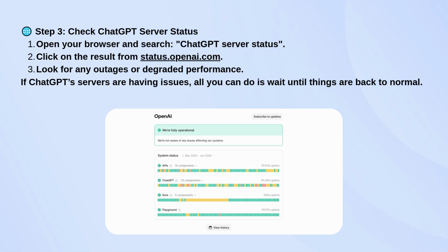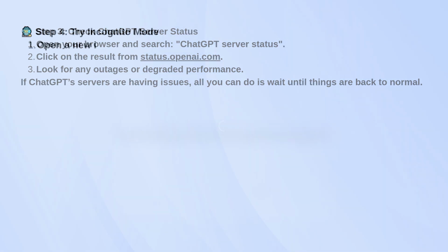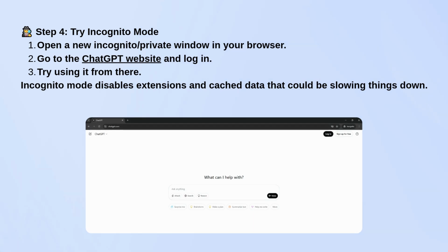You can also try using ChatGPT in incognito mode. That disables all your extensions and loads a clean browser session. Open a private window, go to chat.openai.com, log in, and see if it runs faster.